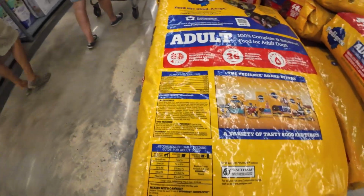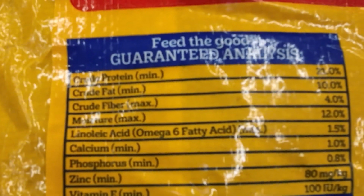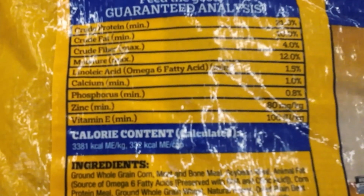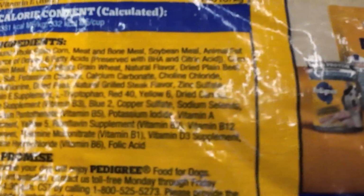Now let's see what we got. We have 21% crude protein, 10% crude fat, 4% fiber, 12% moisture. We have a little zinc, vitamin E, phosphorus, calcium up in there. Ingredients. This is what makes or breaks you.